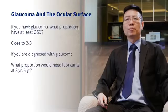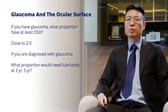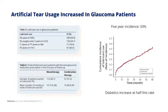The question is, if you have been diagnosed with glaucoma, what proportion of the patients will develop ocular surface disease? To answer this question, we looked at a cohort of glaucoma patients that have been freshly diagnosed. This includes about 500 patients over a few years, and they have been treated not only with monotherapy but sometimes a combination of glaucoma eye drops. And interestingly, over a period of 5 years, as high as 60% of the patients have been started on lubricating eye drops for dry eye.